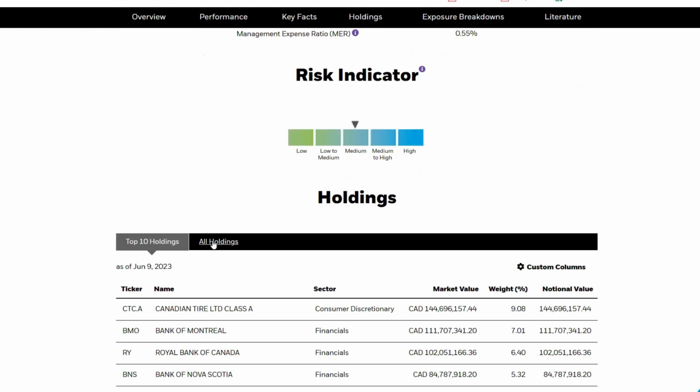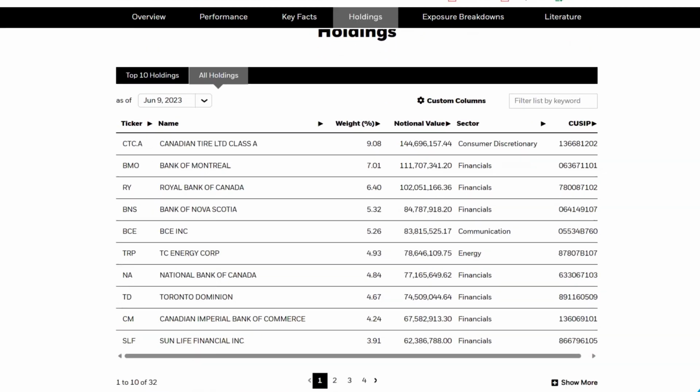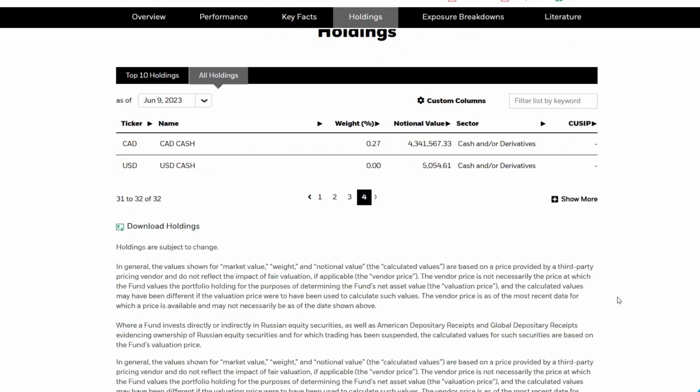And if you look at its entire list of holdings, the top ones include Canadian Tire, Bank of Montreal, Royal Bank of Canada, Bank of Nova Scotia, Bell Canada, TC Energy, National Bank of Canada, Toronto Dominion Bank, and Canadian Imperial Bank of Commerce, alongside Sun Life Financial at the top 10. And the list continues on with the rest of these holdings that I'm showing here on the screen.